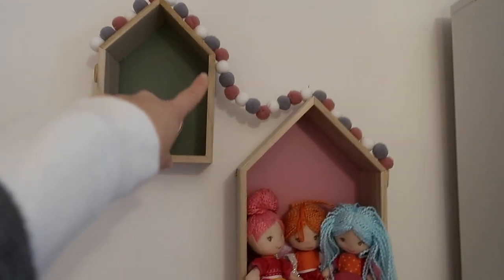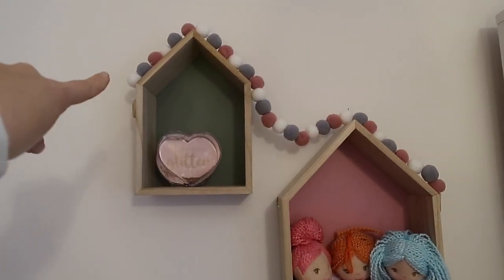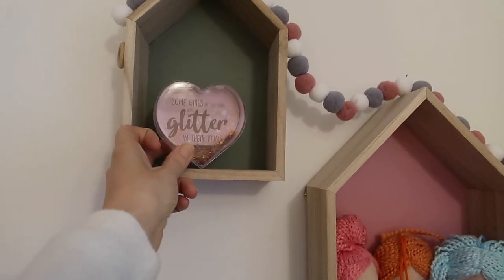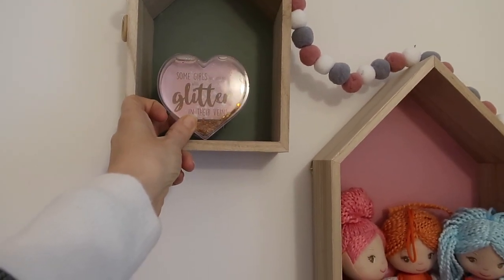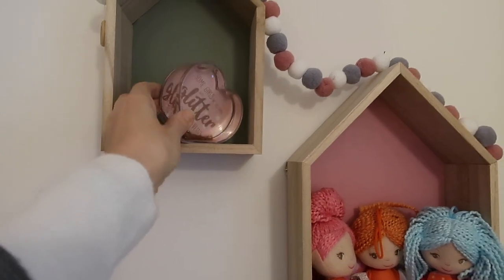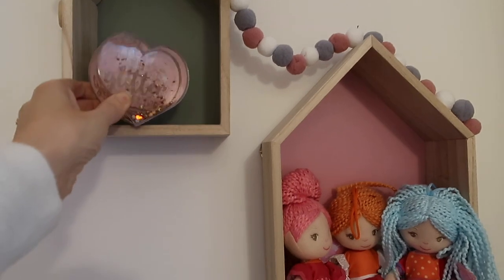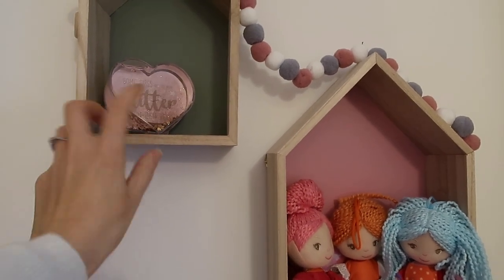And then the little pom-poms along the top were from Wish. I think this little frame here that says "Some girls are just born with glitter in their veins," which is Phoebe all over, is like a little snow globe thing, and that was from a friend of hers for her birthday, but I think it's from The Works.